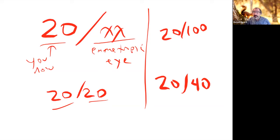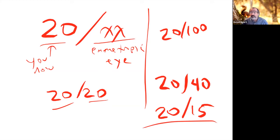It's not uncommon in our class, particularly with people with young, healthy eyes, to end up with 20/15. What would 20/15 mean? Your vision is the same as someone with an emmetropic eye standing 15 feet away, so you have better vision. Exactly. You're standing 20 feet away and you see just as well as a normal person standing 5 feet closer. So you can be 5 feet further away and still see as well as somebody with 20/20 vision standing 15 feet away.